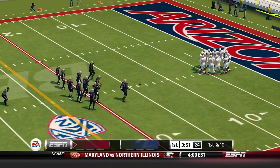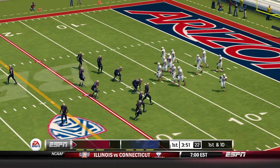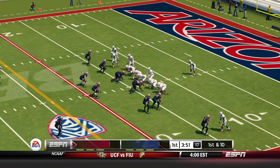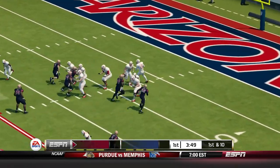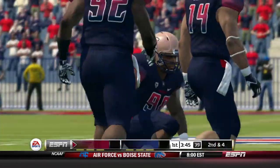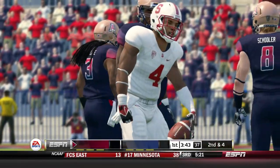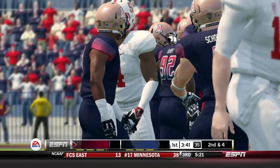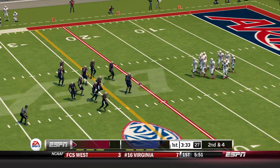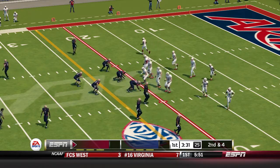Well, the defense held them to 3 on their last possession. Pitching a shutout on this drive would be even better. Stanford has a 3-point lead. Throws complete. He's hammered. Good for a gain of 6 yards. That'll make it 2nd and 4. So it's 2nd down now, and they need about 4 yards to pick up the 1st.